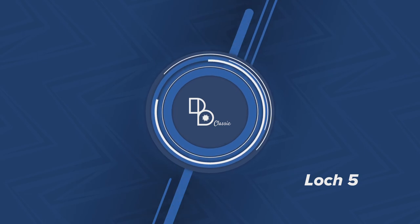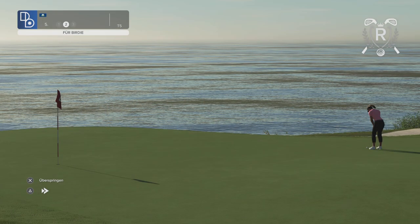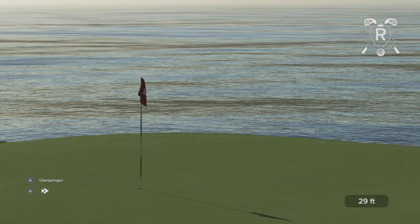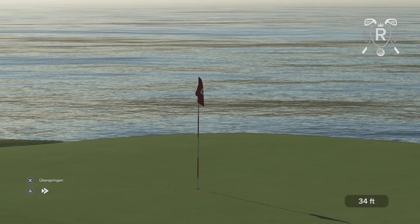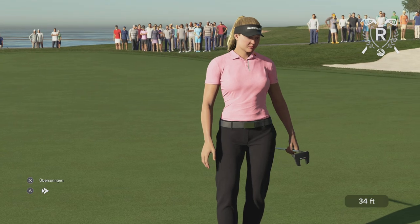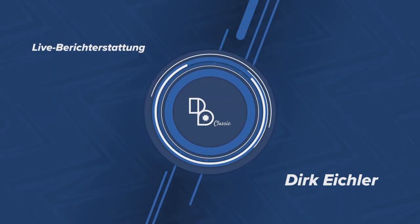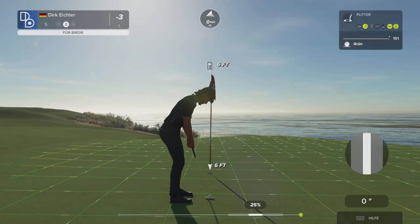And now over to Brooke Henderson's next shot. She's currently in fifth place. That was a gallant attempt. Oh, that's too bad. Let's catch up with the current proceedings. A good opportunity here, just 6 feet to the hole.